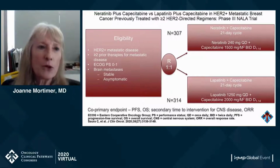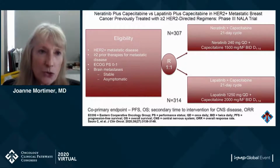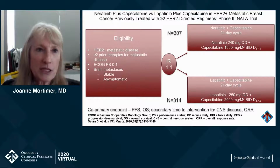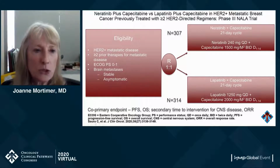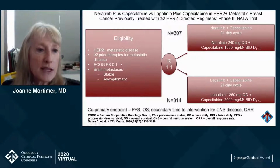So the first drug I'm going to talk about is neratinib, which is not a new drug. It was approved in the adjuvant setting of HER2-positive breast cancer. What is new is the publication of the NALA trial. Neratinib is a dual EGFR HER2 inhibitor that was tested in the setting of women with metastatic HER2-positive breast cancer who had received at least 2 prior therapies for metastatic disease. They had a good performance status and documented HER2 positivity.